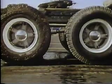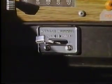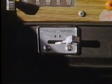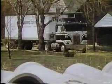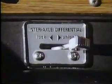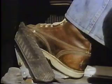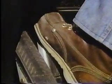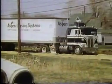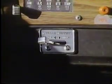Unfortunately, many drivers don't understand this locking process, and the easy use of the selector switch. The switch, located in the cab, has both unlock and lock positions. When approaching poor traction situations, there are just 3 easy steps to follow. First, simply flip the selector switch to lock position while you maintain vehicle speed. Second, let up momentarily on the accelerator. This will engage the differential lock.